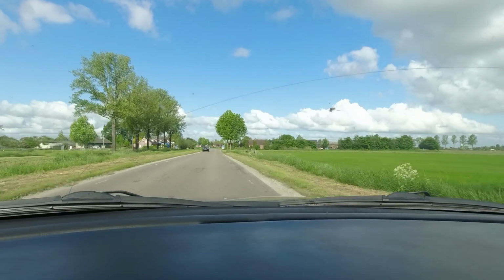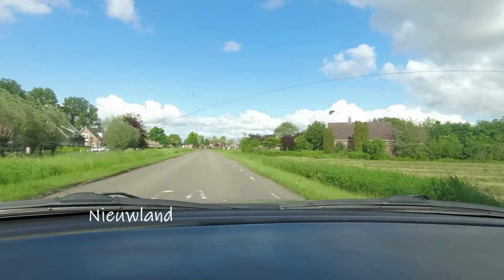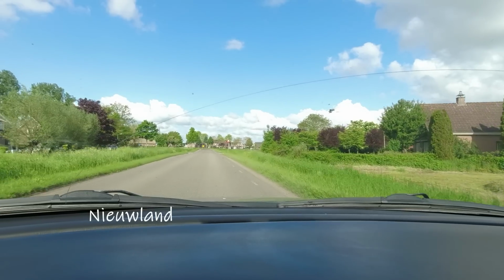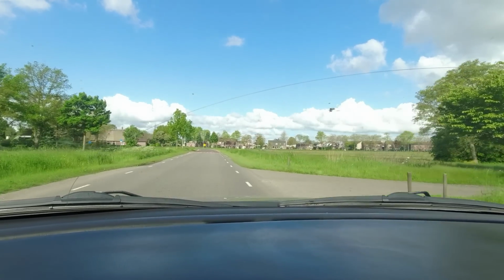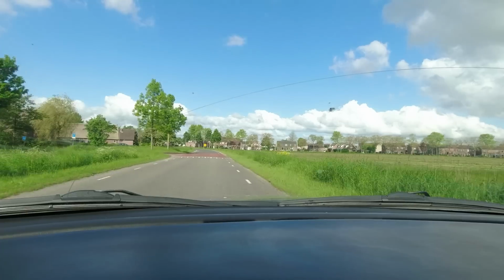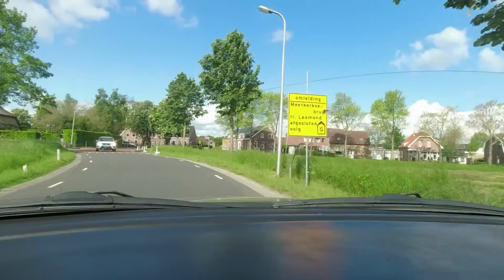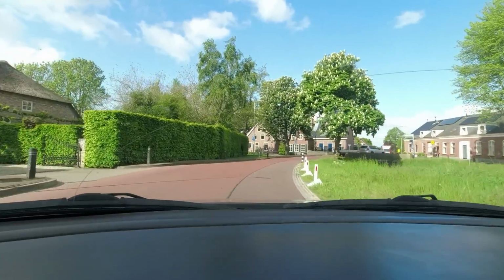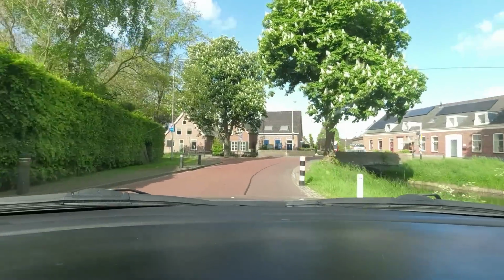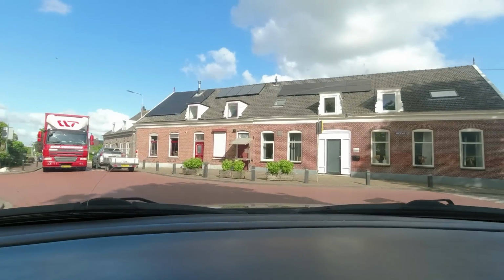Let's see where we're coming up to now. Newland. I'll slow down even more here. It's 30 km/h. Why? There's nothing to hit. This all looks fairly new, dare I say it. This new town. Or new land, rather. Where there's a big duff.